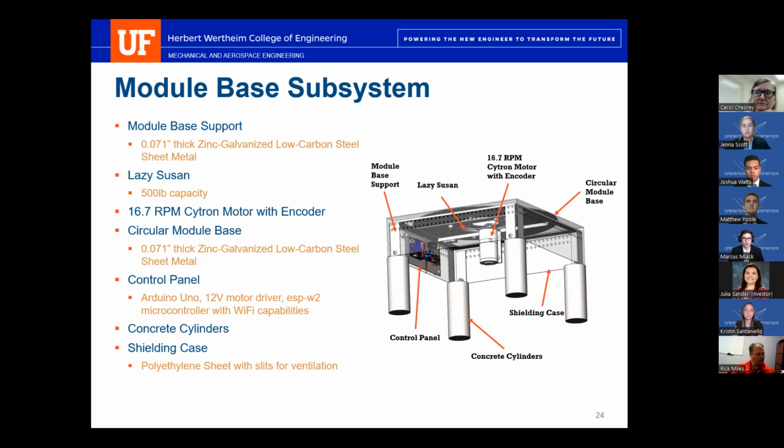The Lazy Susan, which has ball bearings in it, rotates and provides free movement and a 500-pound capacity, which is acceptable given the weight of our heliostat base. Additionally, around our module base support is a high-density polyethylene shielding case. This shielding case, you'll notice, has perforations at the top that are angled at 45 degrees, and this is to allow for the environment on the inside to maintain a cool temperature, since it houses many electronics, but also the shielding case is designed to keep out the ambient conditions, such as potential rain, sand flying in from wind, or even pests.